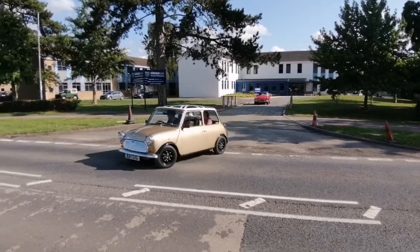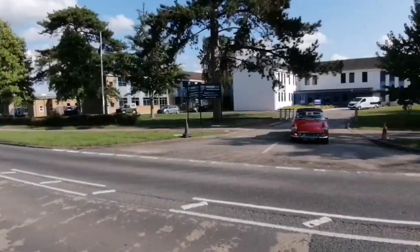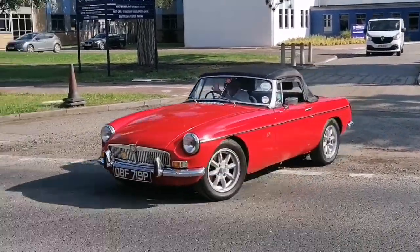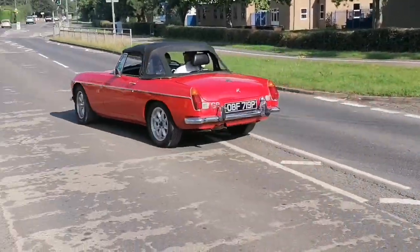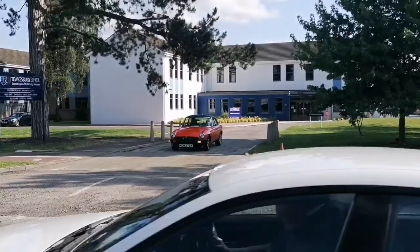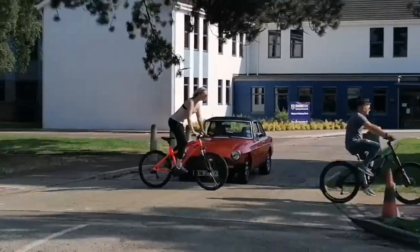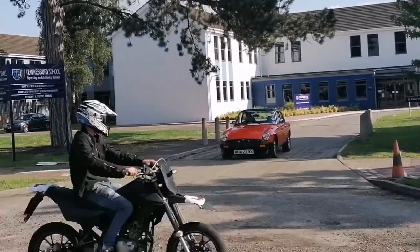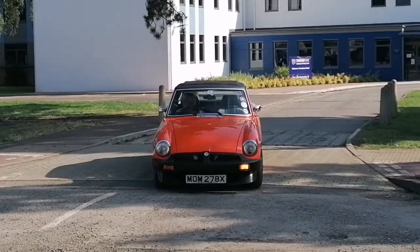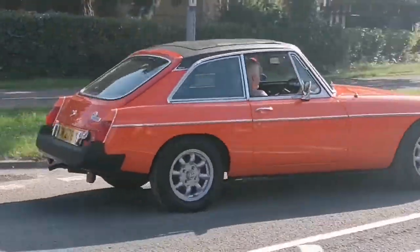Are we out there now? Interesting colour as well. There we are, the MGB Roadster here. The MGB here, there we are. Well, the last one made there. The MGB there. Or the MGB GT. Later, more modern version with the plastic bumpers. There was a BGT there.